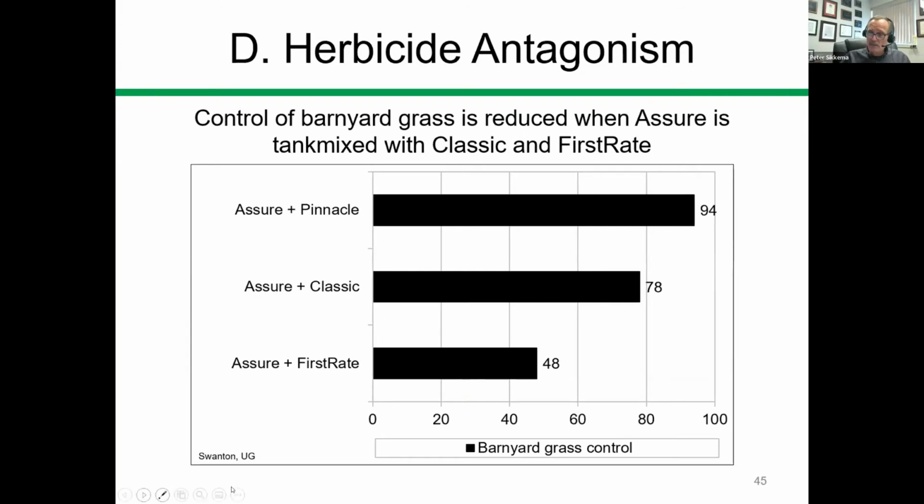So this is some research from a colleague of mine, Dr. Clarence Swanton at the University of Guelph. He was looking at barnyard grass control in soybean. Notice when he put on a tank mix of Assure and Pinnacle, 94% control of the barnyard grass. Really interesting to me, Classic is another sulfonylurea. They're both in the same herbicide family, but when he tank mixed with Classic, the control was reduced by 16%. And you can see here, there's a 46% decrease in control when he tank mixed Assure and First Rate.